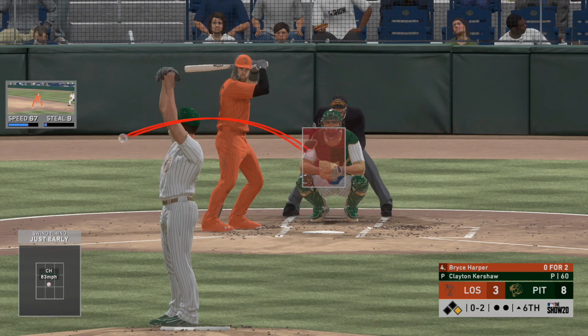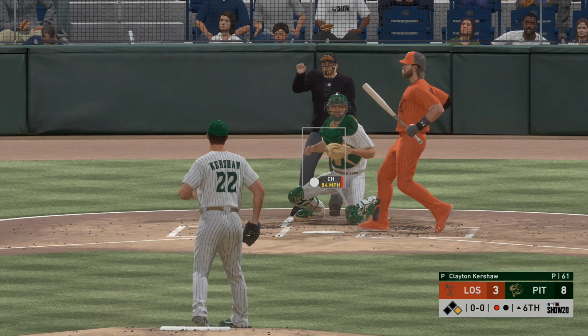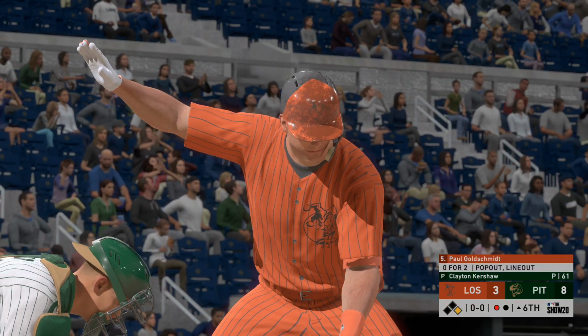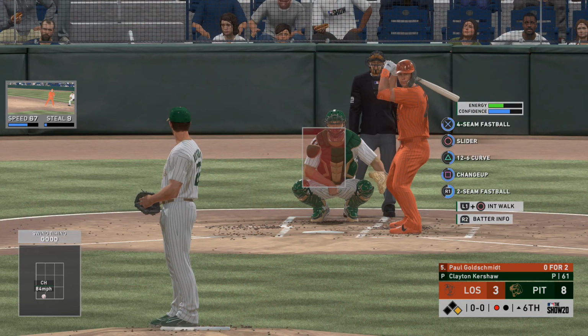0-2. All you want is the leadoff man to get on to start a big inning, maybe get a big rally going to claw your way back into this ball game. And he struck out again. That's the 3rd time he's gone down on strikes in this one.